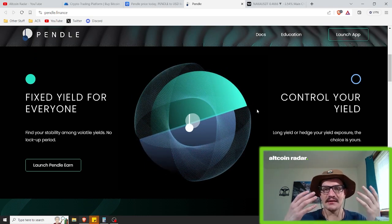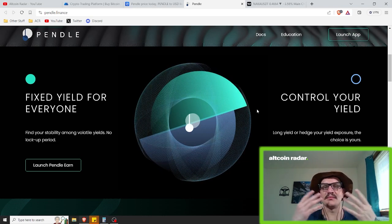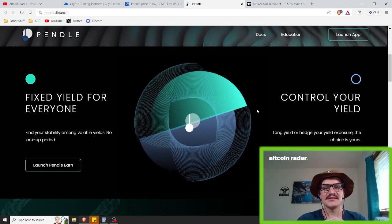Now, the last feature that I want to talk about here is decentralized governance, all right? And just like many other DeFi projects and protocols, Pendle operates under a decentralized governance model, all right? Allowing token holders to have a say in protocol upgrades and decision making, which obviously, as we all know, ensures that the community does have a voice in shaping the platform's future, all right?